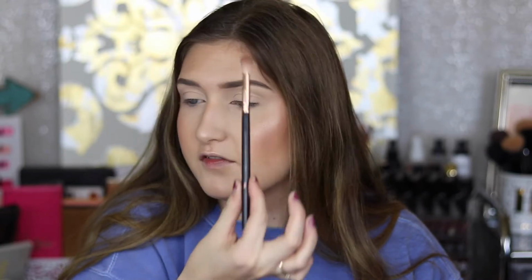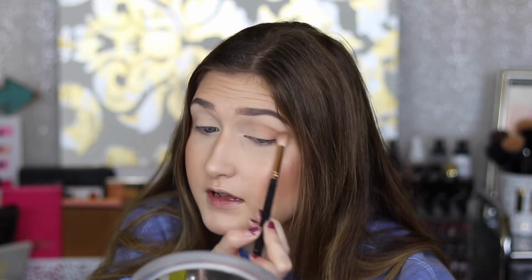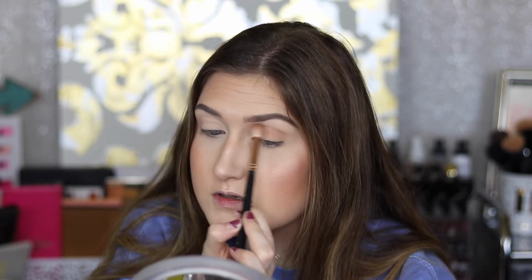is the Morphe R38. All the numbers are getting rubbed off. And I'm just going to be taking, let's see, Creme Brulee. It's just a peachy, warm tone brown, you know, it's nothing special. You can find this color in any palette. So I just start popping this in my crease. I don't do anything too crazy.